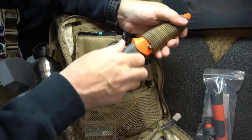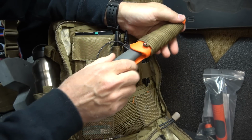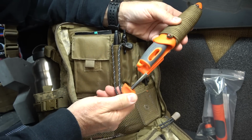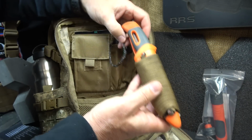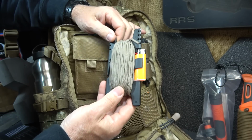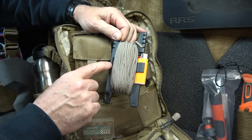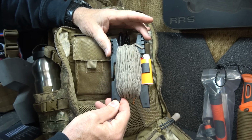Fixed blade knife. And this is the Mora knife, and I like it because it's just durable. Plus, I have paracord on here, and it does have the fire starter on this one. So I really like this as a tool for survival. Here I have the spool tool. I have 100 feet of paracord with a lighter and a cutter. These are excellent, and you guys, you've got to have cordage.